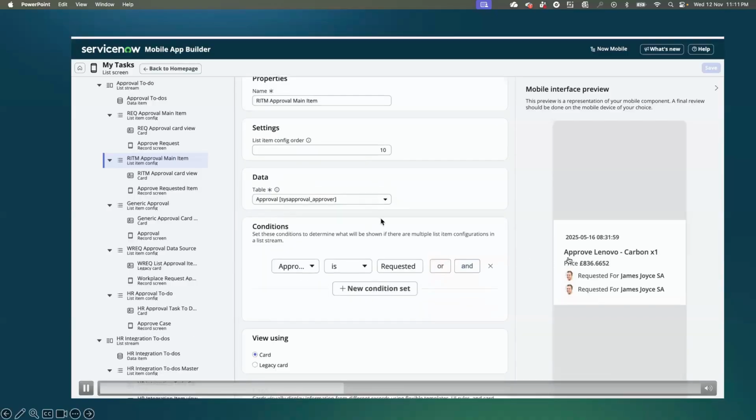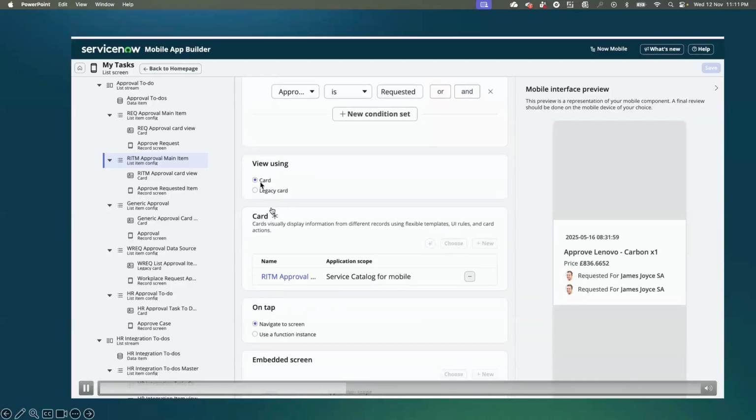And this is one of the out of the box available cards from the list which we have. So we have already selected RITM approval. If I remove this and then choose a new card, you can choose a particular new card and there will be an option to enter the data as well.